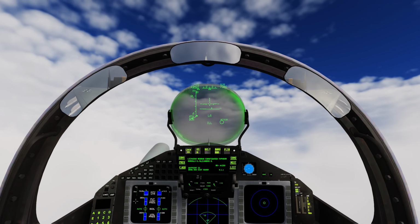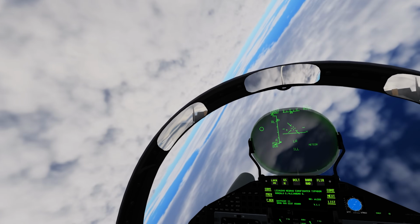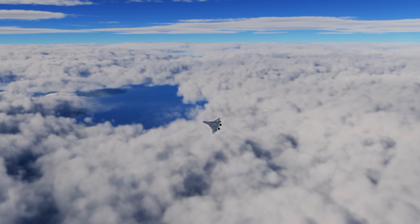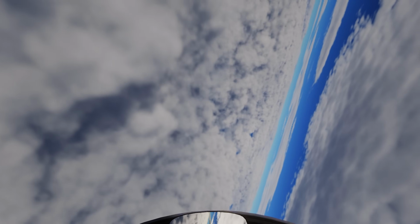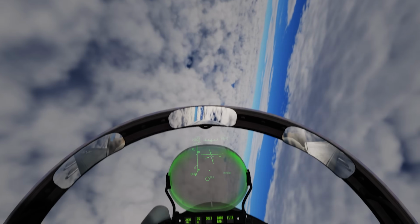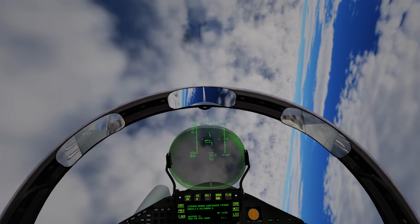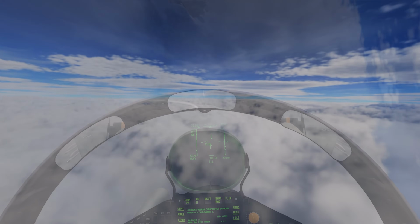Alright, I locked up something, I don't even know what it is. We're climbing up here, Fox 3, and then I'm gonna defend. That's almost a Mad Dog Meteor, pretty much, because I'm going to defend here, which is going to break the lock, and then that missile is going to be on its own to try to find a target. There you go, broken lock, so that Meteor's on its own now.